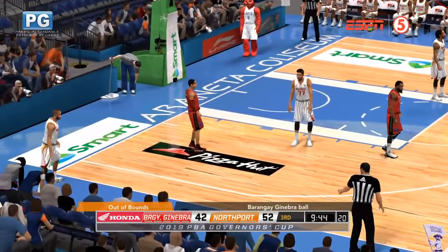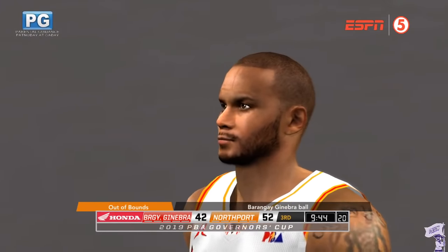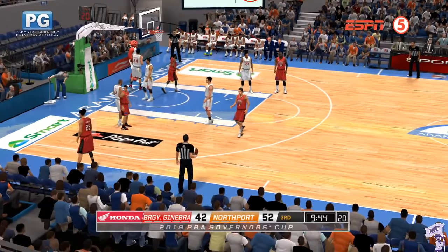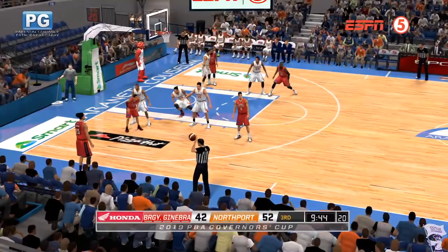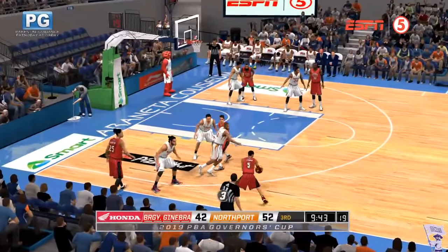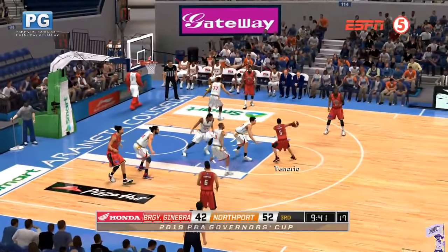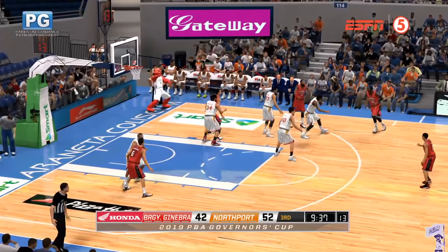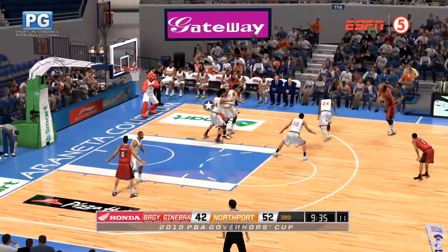Out of bounds, and they retain possession. You take a risk with those long passes. They're lucky the D couldn't collect it. The visitors with the ball. Nothing yet for them in the third quarter. He feeds it to Lewis. Passes it to Stanley.